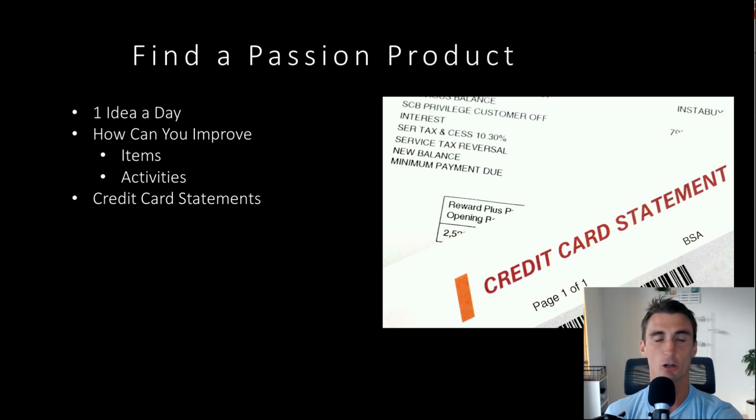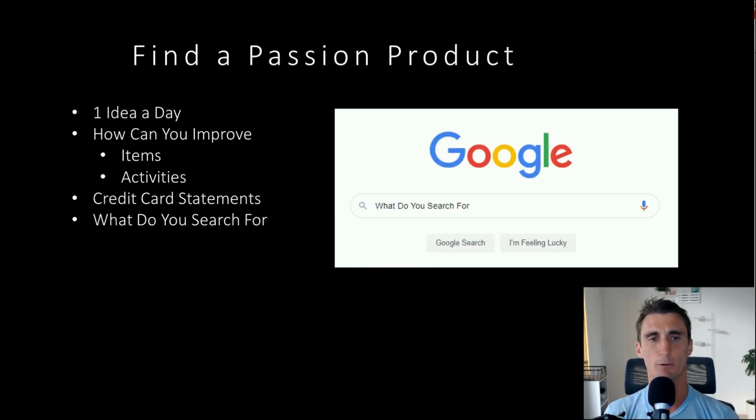I know a lot of people struggle figuring out what their passion is, but if you look at your credit card statements and at what activities you're doing, you'll easily figure out what your passion is and you'll be able to find a product around it. Now, in my course, I do have a lot more tools. I actually have a complete tool that will get to the bottom of what your passion is and how to turn it into a product. But for now, this is enough to get you up and running.